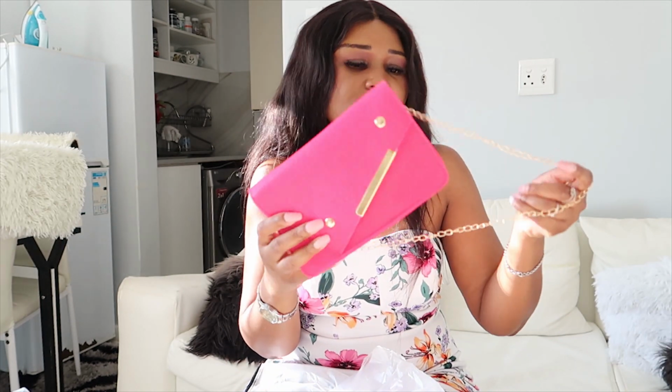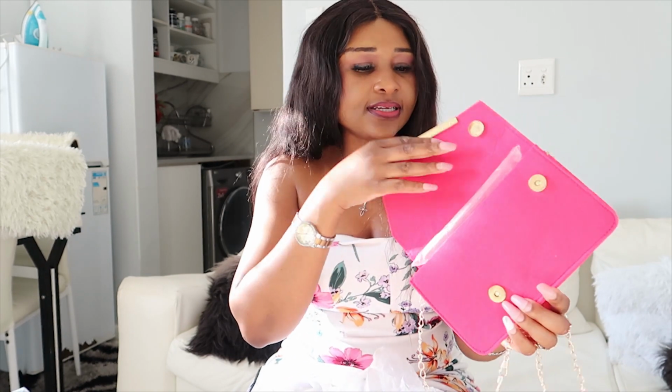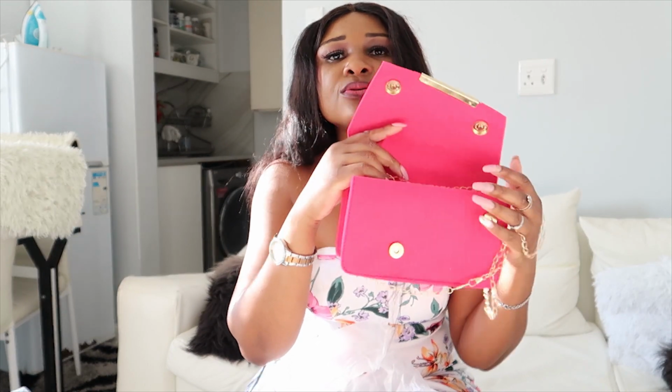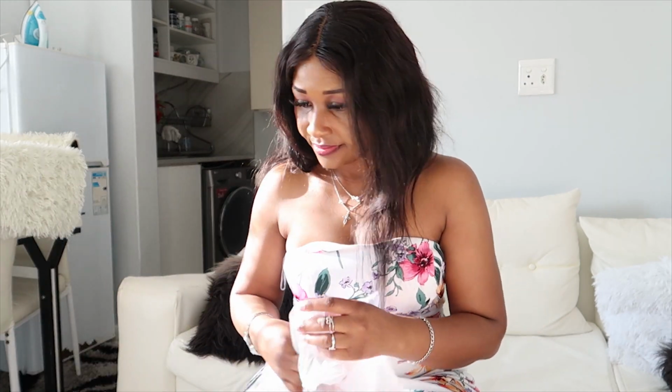This is the chain, you can wear it over this. You can put it on your shoulders. It even matches my actual dress. And if you open it on the inside, there's enough space for you to put your cell phone, your car keys, and any other personal belongings that you may have. But I love it. It's beautiful. Next item.